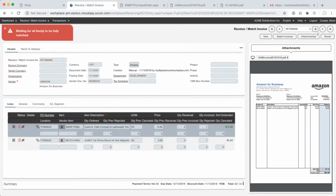Let's take a look. A WorkPlace invoice was created for Amazon and automatically matched to the corresponding PO. Since I'm enforcing a three-way match, WorkPlace tells me that this invoice hasn't been matched to a receipt yet. As soon as someone creates the receipt for this PO, it'll match and push this through. If you have an approval workflow set up, that will be triggered as well.